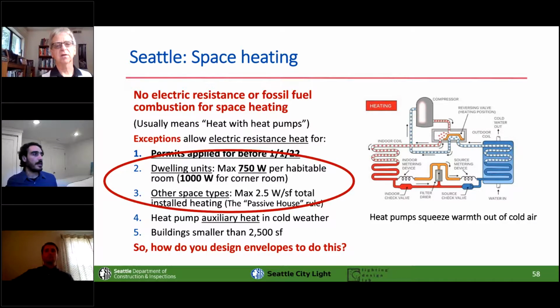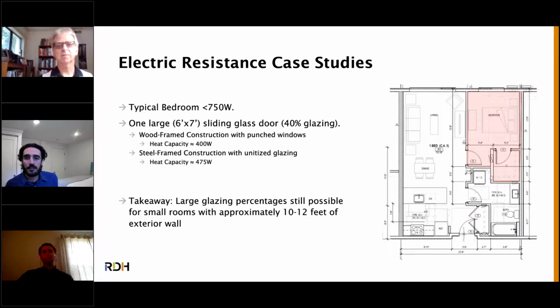Jason: Yeah, we did a few examples. We took typical multifamily units from projects we worked on, and we did heat capacity calculations: what size heat system is required to keep it warm inside. So here's one example of a bedroom with 10 linear feet of exposed wall area, and we did the heat capacity calculation. With wood frame construction, about a 400 watt heater is required to heat the space. With steel frame construction and the less performing windows required for unitized glazing, you need about 500 watts. So very feasible for most of these units.